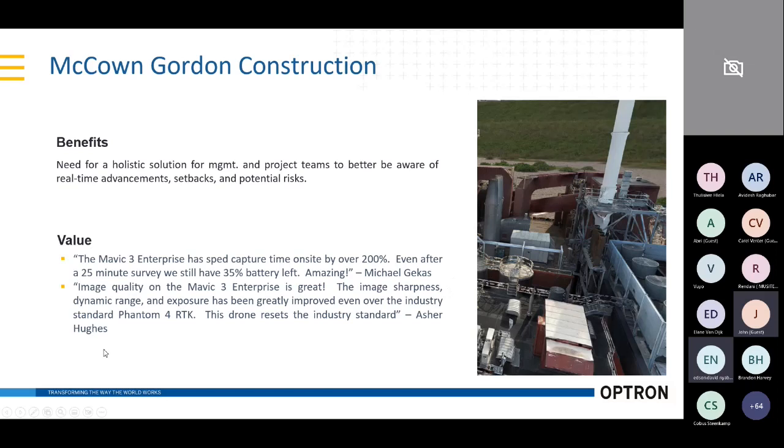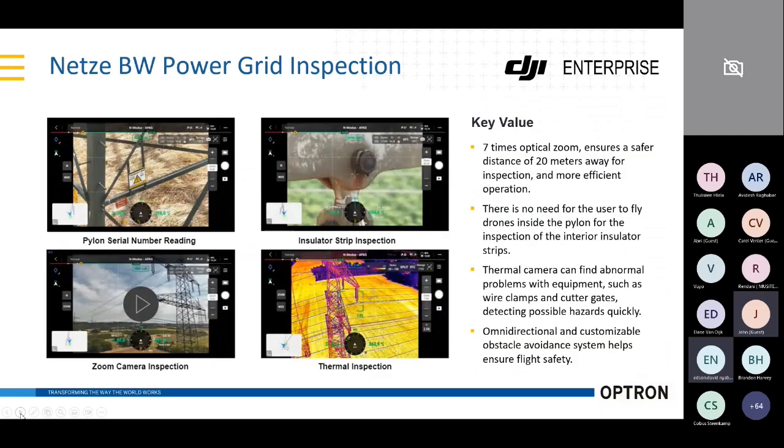Okay, so if we speed down to the value, the Mavic 3 Enterprise sped the capture time on site by over 200%. Even after a 20-minute survey, they still had 35% battery left, which was incredible. This is on power grid inspections.